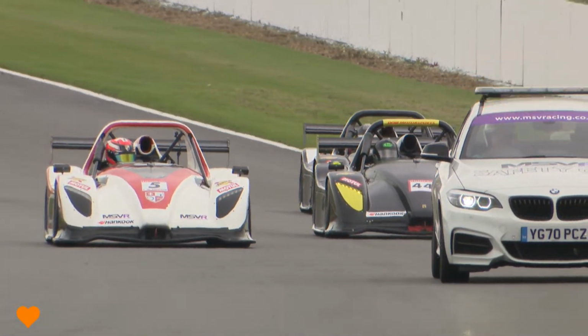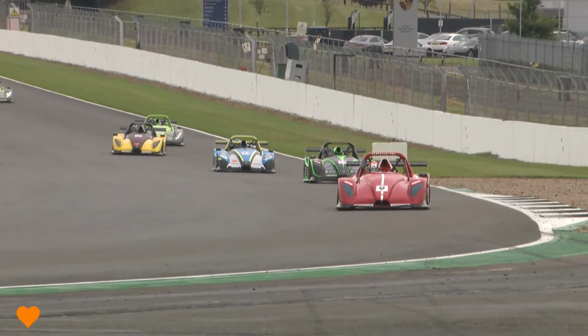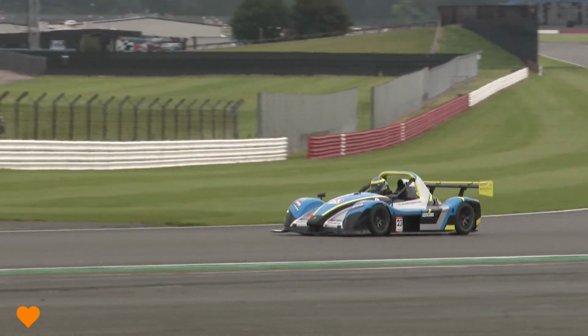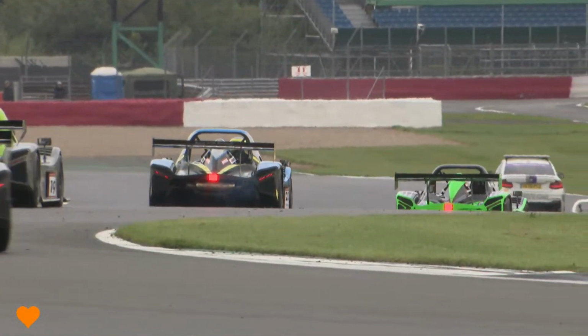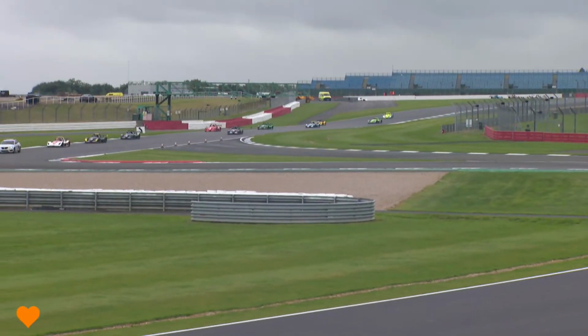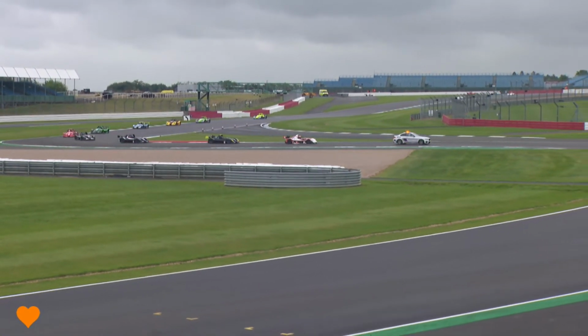In the Radical SR1 Cup, as they have their 7th round of the championship here, Will Hunt has been absolutely the man to beat. He won both of the races at Snetterton. He backed that up with another 2 race victories at Brands Hatch on the 8th of May. And last time out, when they returned to Snetterton in early July, he was on the runners-up spot of the podium on both races there. So he's only finished 1st or 2nd in every single race so far this year. So he's on 235 points coming into this championship.